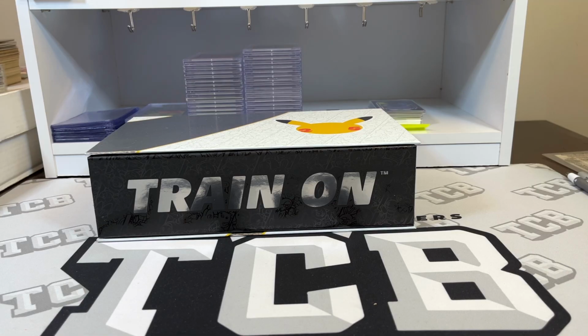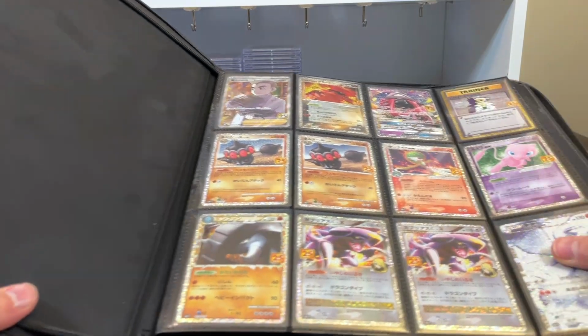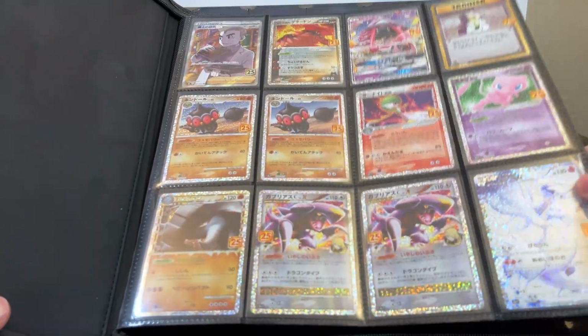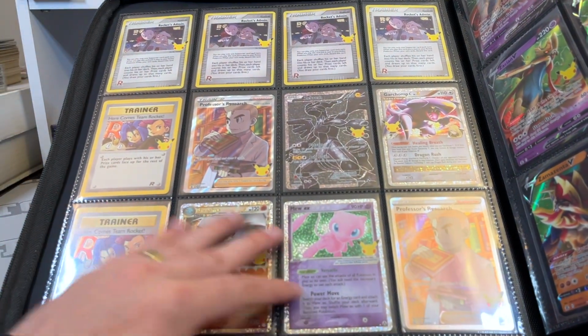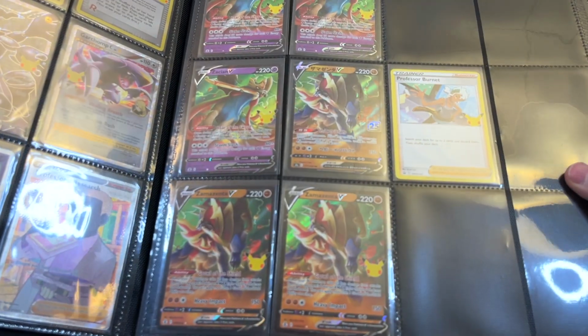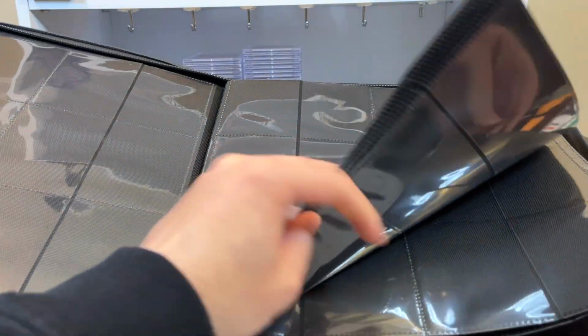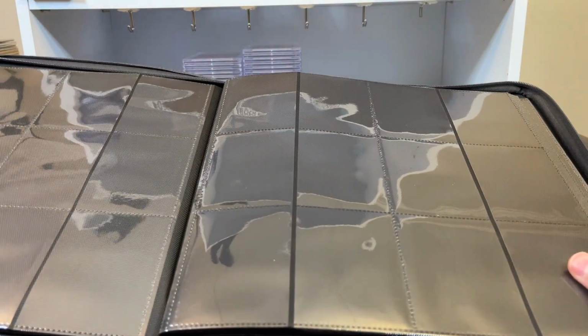This is, I don't know what binder this is, maybe some Japanese. Maybe the 25th. Looks like some 25th Japanese. Some odds and ends. You got some English Japanese. I'm sorry, English 25th. Looks like that's what that is. I don't remember there being too much in that binder. Yeah. Alright, that's it there.